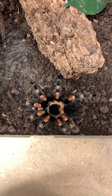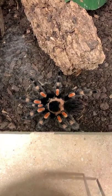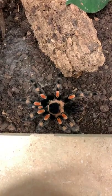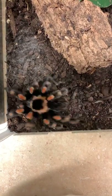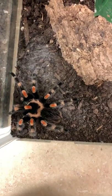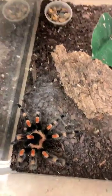So this tarantula, the Mexican red knee tarantula, can you guess where it comes from? It comes from Mexico. So these tarantulas right here were very, very popular in the pet trade. So there's not a lot of them left in the wild. So you can no longer take these tarantulas out of the wild, which is good for them.